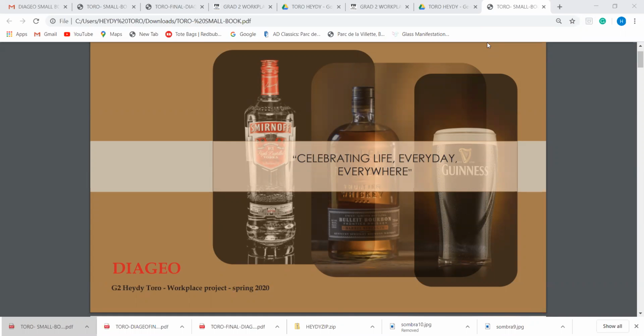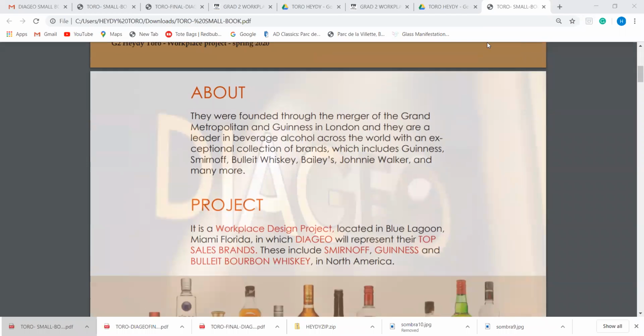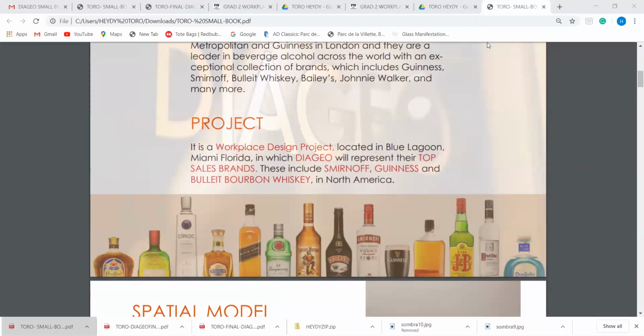My brand is DIAGEO. DIAGEO is a brand about beverages and spirits. They were founded through the merger of Grand Metropolitan and Guinness in London. They have so many brands around the world, which are Smirnoff, Bulleit Whiskey, Johnnie Walker, and more. This project is located in Blue Lagoon in Miami, Florida.